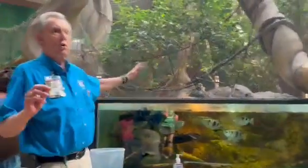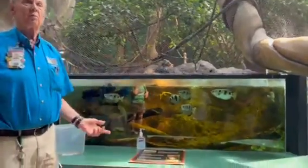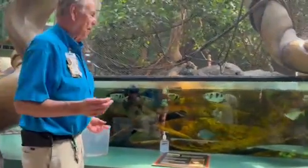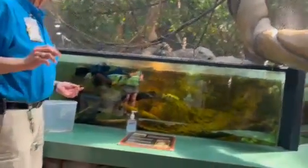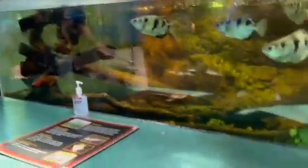They shoot that water at the insects to knock them off the leaves into the water so they can feed on them. Cool. How far do they shoot? They can shoot that water about 10 feet. Dang! They're accurate about 3 to 6 feet. They shoot water? They shoot water, just like a water pistol. Like these guys? Just like a water gun.